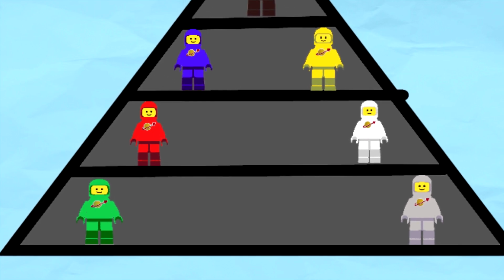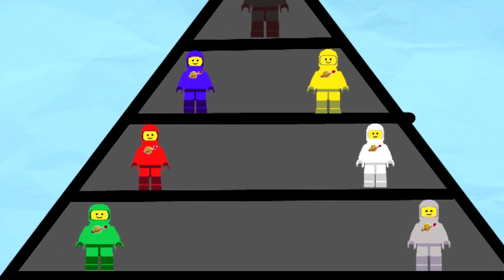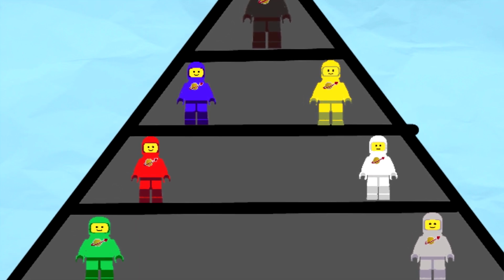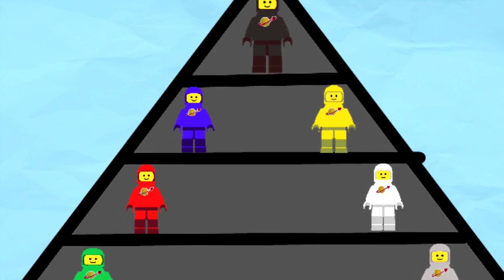Gray represents a lack of color, so I believe they are either students at the Space Academy, or the rank that comes after green, but before any other color. I feel they function almost like a space apprentice. Next tier up, we have red and white.